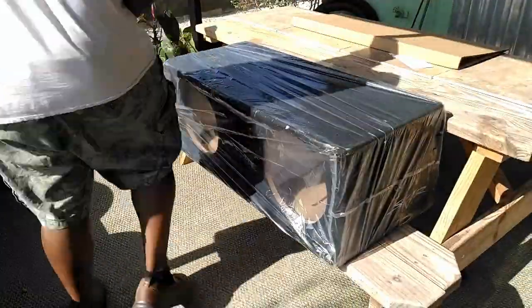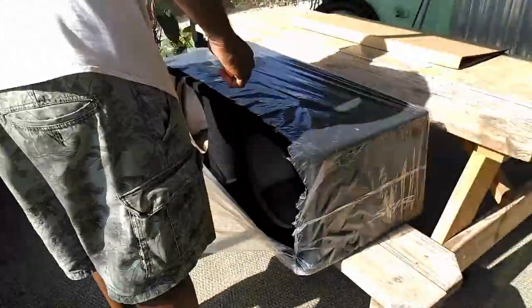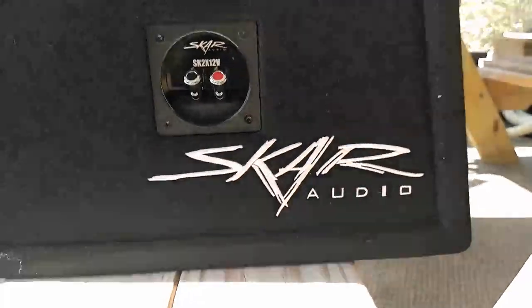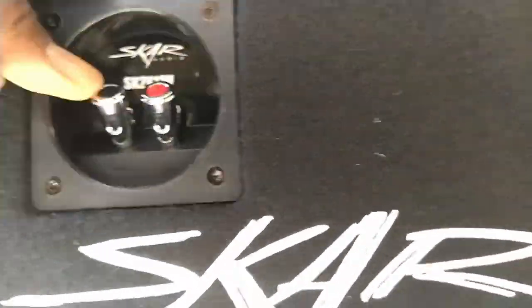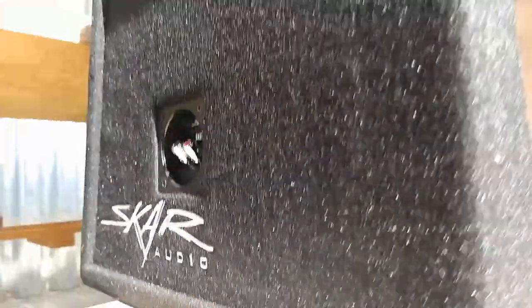The SK2 has a total volume of 4 cubic foot. That's 2 cubic foot per chamber with a port tuning of 32 Hertz. For connectivity, you have 8 gauge push terminals housed in a plastic terminal cup. The cutout diameter is 11 inches and mounting depth is 13 inches.